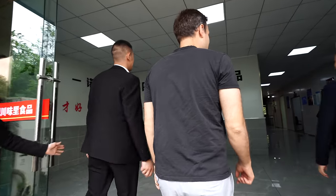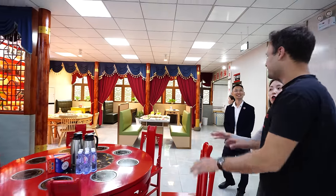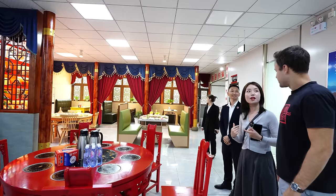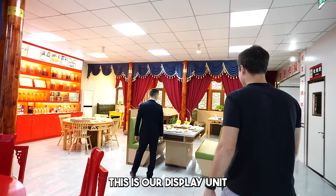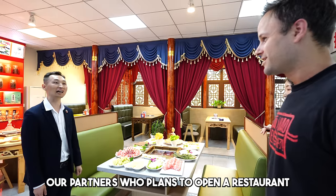Wow, big factory coming up. So you've got the restaurant look here set up. So cooperators, partners can come here to see which style. This is the... New.